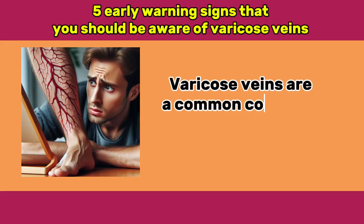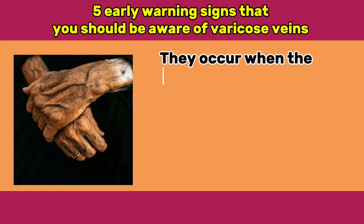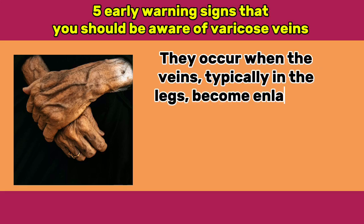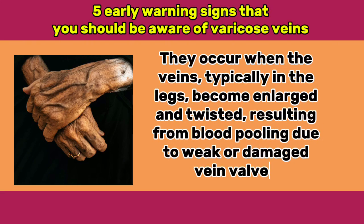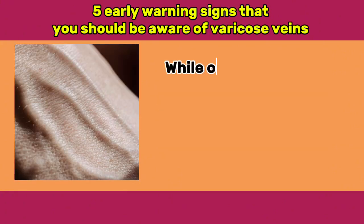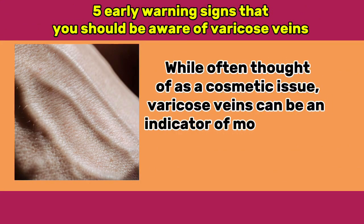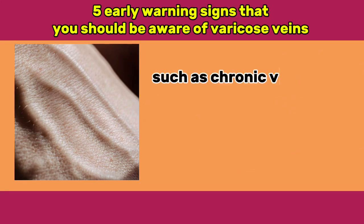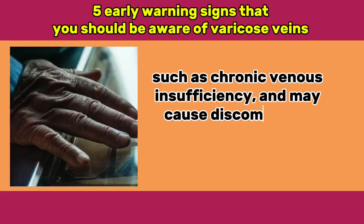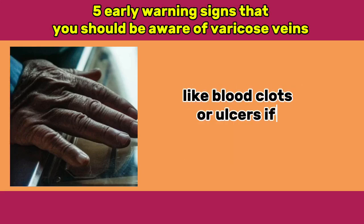Varicose veins are a common condition that affects millions of people worldwide. They occur when the veins, typically in the legs, become enlarged and twisted, resulting from blood pooling due to weak or damaged vein valves. While often thought of as a cosmetic issue, varicose veins can be an indicator of more serious underlying health concerns, such as chronic venous insufficiency, and may cause discomfort or even lead to complications, like blood clots or ulcers if left untreated.